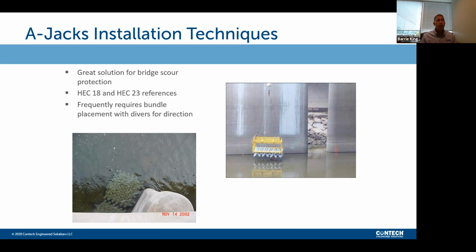So just another, and this is obviously in 2002, so that gives you a sense of how long these have been around and how long they have been serving the bridge community out there. So I'll get into a little bit more specifics in the project profiles in the upcoming slides.